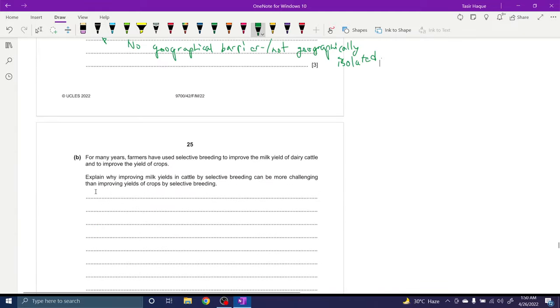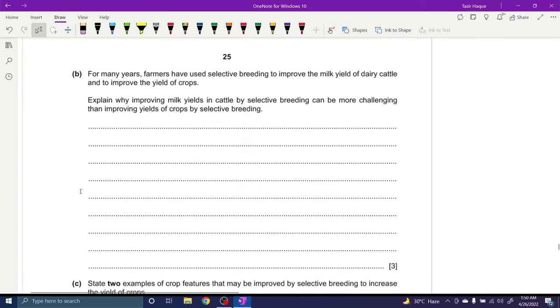Sadly. For many years, farmers have used selective breeding to improve the milk yield of dairy cattle and to improve the yield of crops. Explain why improving milk yields in cattle by selective breeding can be more challenging than improving yield of crops. Okay, mainly think about this. Cattle, right? They take a longer time to grow or mature. That's the main problem.